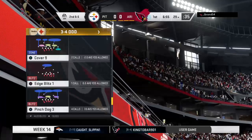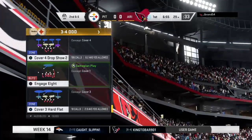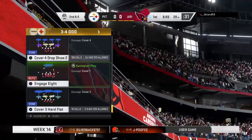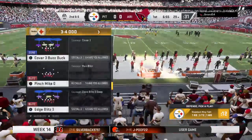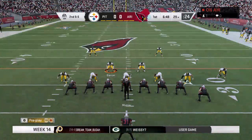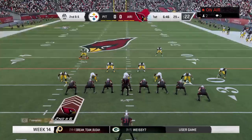Well, I think that's what they're going to need to do here in the first half. You've got to take some pressure off of this young quarterback, and no better way to do it than to establish the running game early. The run got 4. Now they deal with a 2nd and 6.